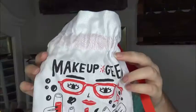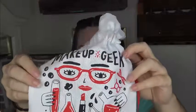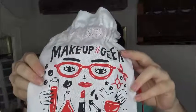I did already take a sneak peek into the box just because I like to be able to demonstrate and try on the products on camera if I can. So yeah, let's open the box and see what's inside. This is what the bag looks like this month. It says Makeup Geek here at the top, and then the print is like a chemistry theme.